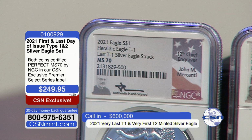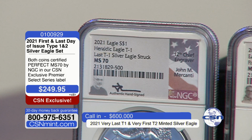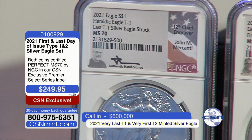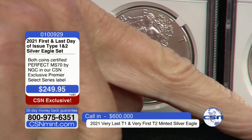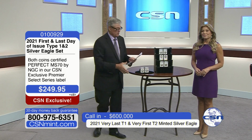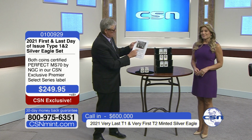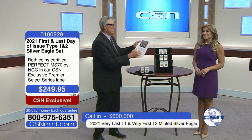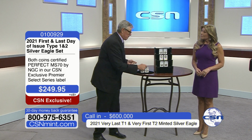The very last Type 1 Silver Eagle ever struck. Then on that same day, they finished the last one, and then they started the new design, and he individually struck the very first coin of the new design. Here's a picture of him doing this. There's David Ryder, number one. Okay, that is the very first. And he did that for 500 coins, but this is the first of the first of the new coin and the last of the old coin.